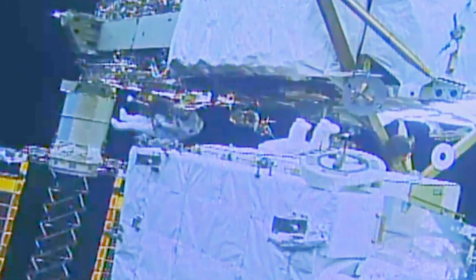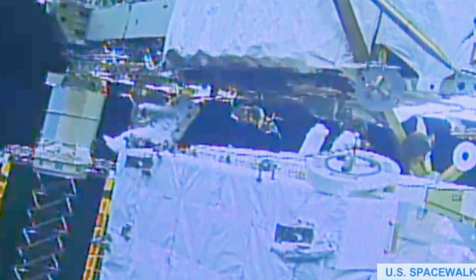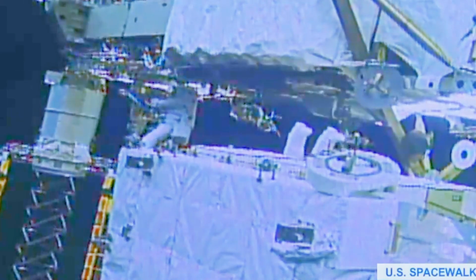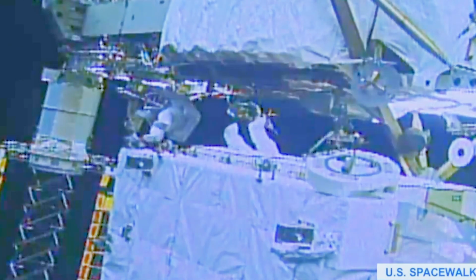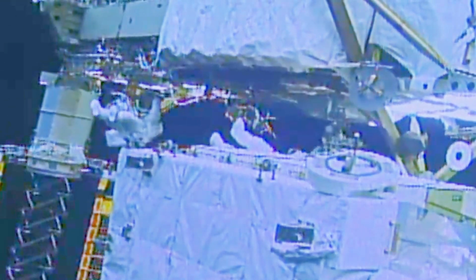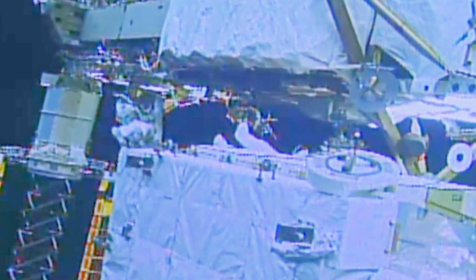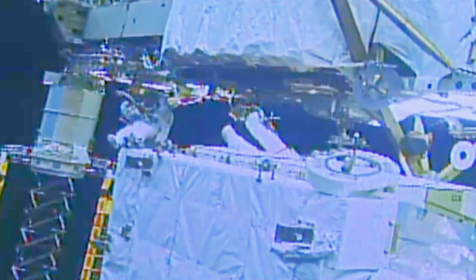Okay. 6 hours, 10 minutes into today's spacewalk, NASA's astronauts Jessica Meir and Christina Koch have completed all of their scheduled tasks today, as well as one get-ahead task. They're now preparing to clean up their work site and then ingress back to the International Space Station's Quest airlock.